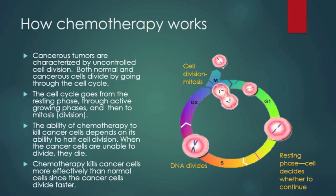Chemotherapy kills cancer cells more effectively than normal cells because the cancer cells divide faster and don't have time to repair themselves within the cell cycle. We're going to show a brief video about the cell cycle in general now.